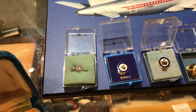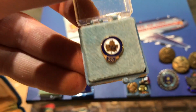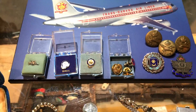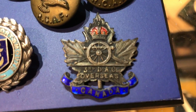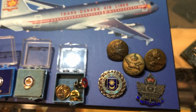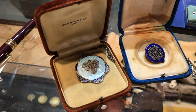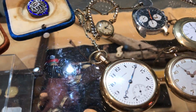And as we went through some of the smaller boxes, there were some Transcanada Airline pins. These were owned by a pilot for his service, so 20-year award, 15-year award, and many others. There were also some World War II pins from the Royal Canadian Air Force. So I'll have to go through these and see exactly what I have, but there was a whole box of pins and badges. Now I have to do some research and see what it all is. There were some other fine jewelry and some sterling silver and some watches that I'm really going to have to sort through and see what they are.